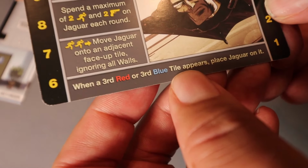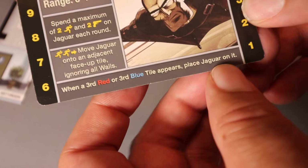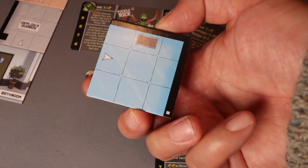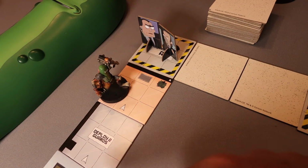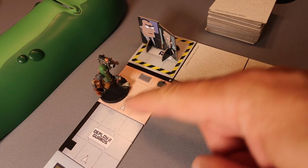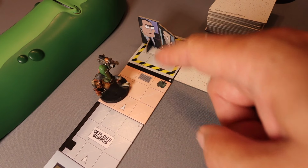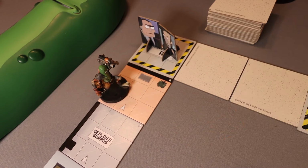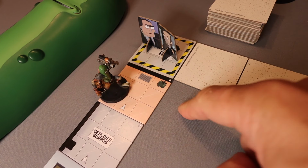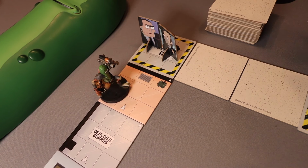So Jaguar doesn't start off with you. As soon as the third red or third blue appears, then Jaguar comes out, and you'll notice that a lot of these tiles have either a red color or a blue color. So the way the tiles are laid out here, this is sort of the way it starts off. And then as Rick encounters obstacles, like this wall here that's preventing him from getting to these guards or getting out, for every one of these that Rick rolls, he'll be able to move. So he could declare that he wants to go this way or this way. Since this way is a little bit closer to his goal, he's going to choose that.